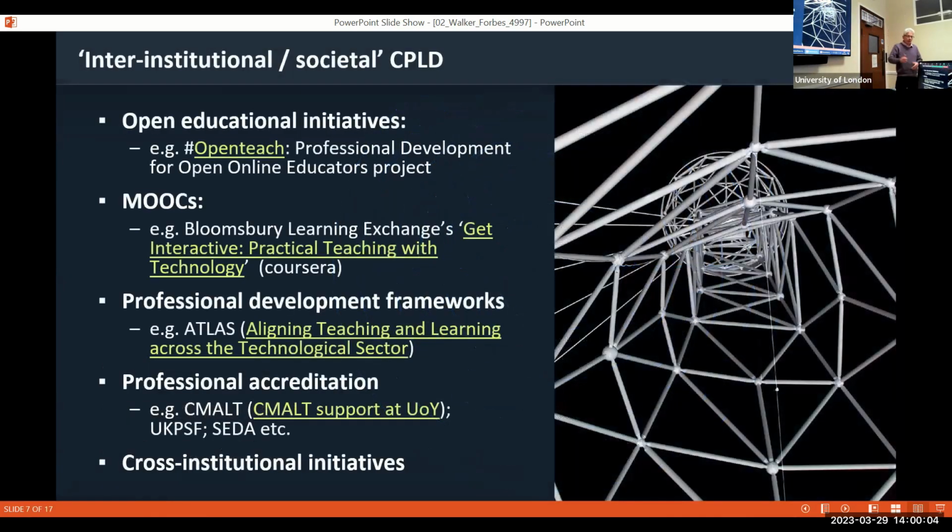So now I'm going to draw on some examples from the University of York, but also from our authors, some of whom are from the University of London. From an institutional side of things, the most obvious examples to draw on are the open educational initiatives, some of which are quite excellent. I'm just plucking out some examples, and these are explored in the book.